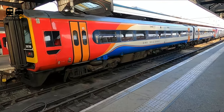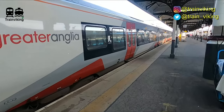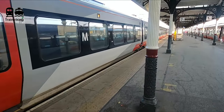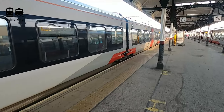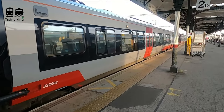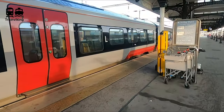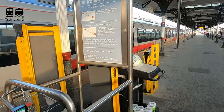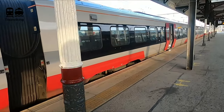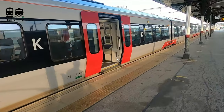This here is the train that took me here from Manchester. More of that in another video. For now, let's take a look at the exterior of our train for today, which is a British Rail Class 745 or a Stadler FLIRT. These trains consist of 12 cars per unit and have a total capacity of 745 seats, of which 624 are in standard class and 80 in first class. The top speed is 100 miles per hour, which is 160 kilometers per hour, and these are fully electric trains.